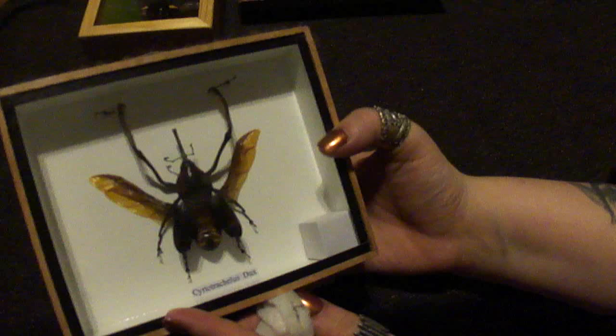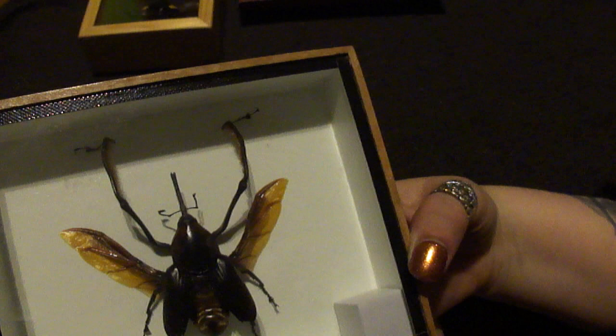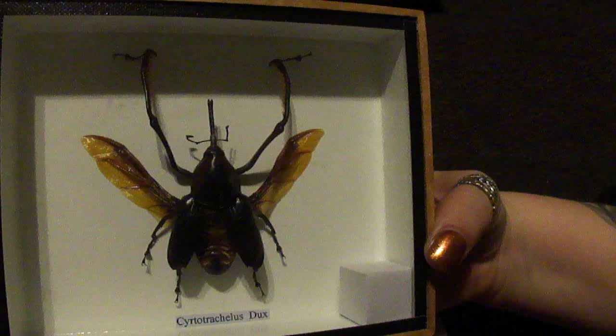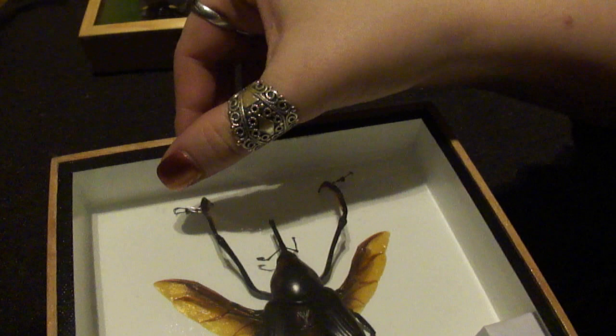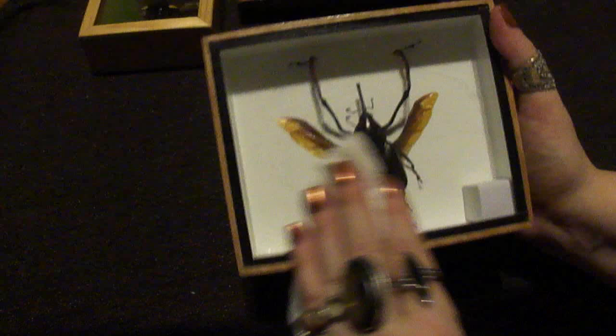This is one of my favorites. It's not flashy looking. It's not brightly colored, but it's a type of fly that infests bamboo. And it's got those amazing arms, these little hands. Some of these I would really like to open.